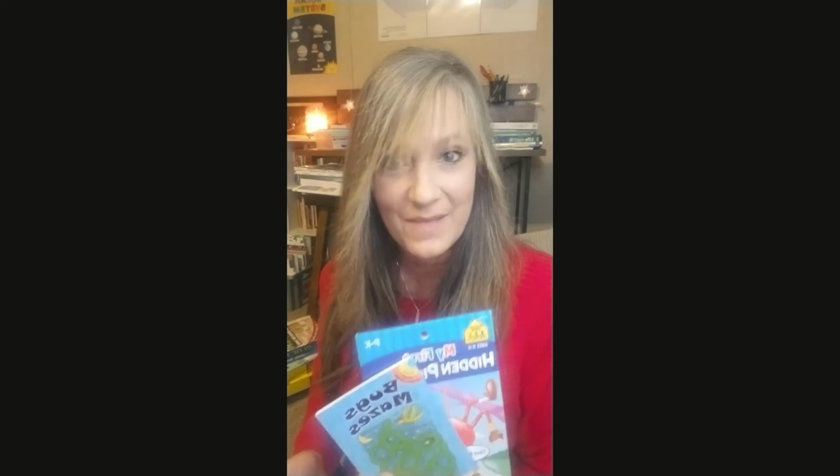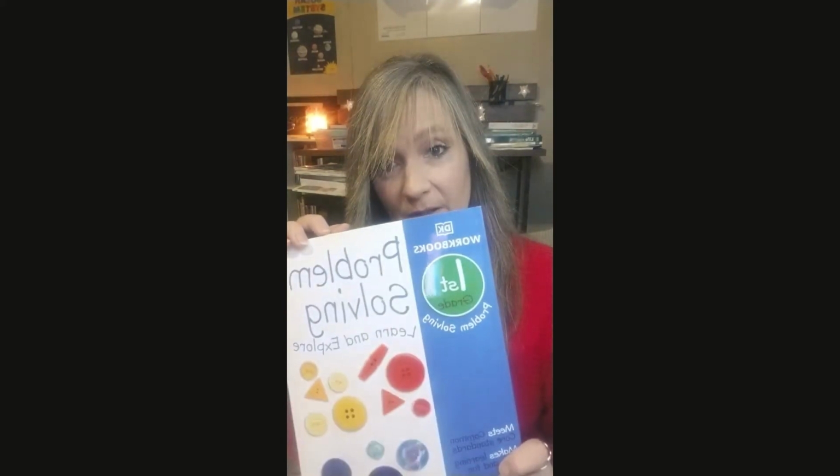The other thing that I have him do, I still have him do his hidden pictures. I still have him do his mazes. I still have him doing the problem solving workbook from DK. Of course, I gotta have my DK in there.